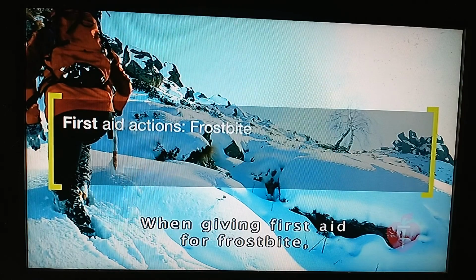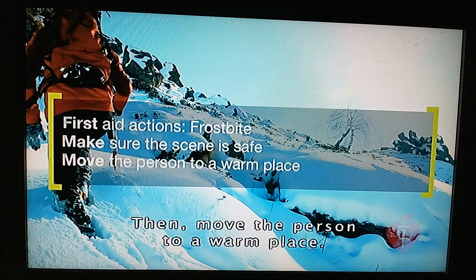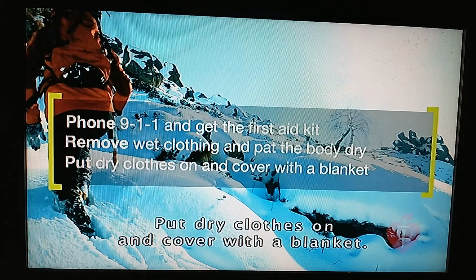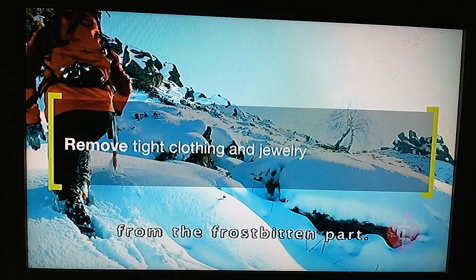When giving first aid for frostbite, make sure the scene is safe. Then move the person to a warm place. Phone 911 and get the first aid kit. Remove wet or tight clothing and pat the body dry. Put dry clothes on and cover with a blanket. Remove tight rings or any bracelets from the frostbitten part.